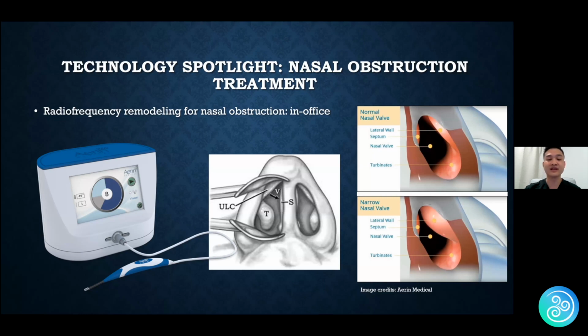So if anybody has any patients that are using mute devices or intranasal stents or Breathe Right strips, these are all good potential candidates for this kind of thing. Invaluable for the minimally invasive toolbox. So anyway, okay.